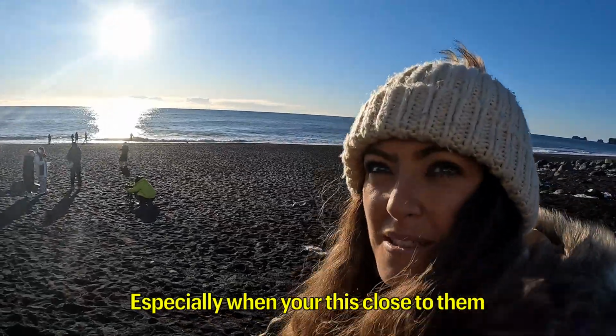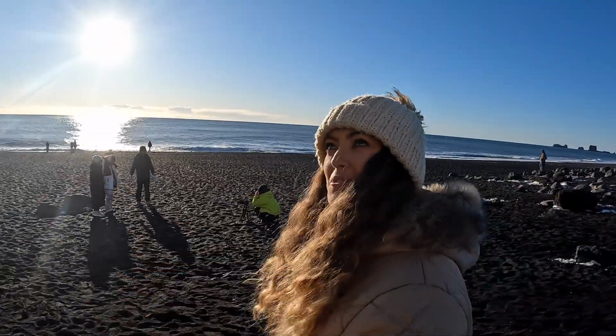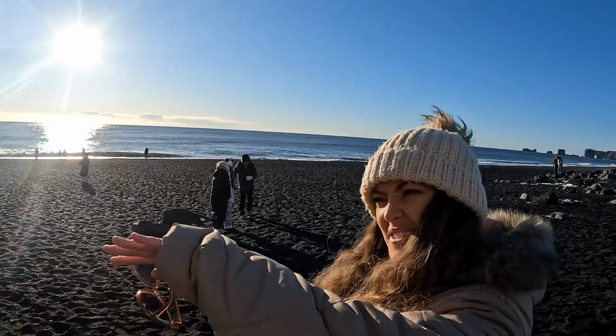Massive, aren't they? Especially when you're this close to them. Like we always see them in the distance when we're driving, but when you're really close to them, it's just crazy how big they are. That looks like a cave over there that you sort of go in.